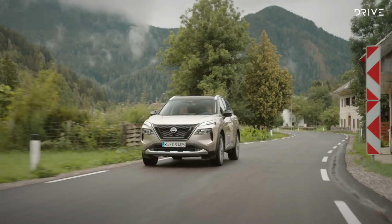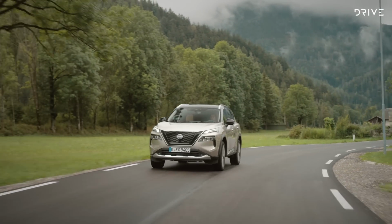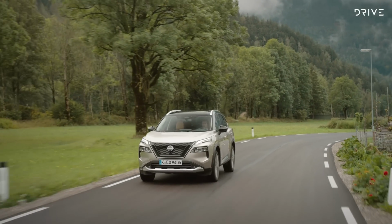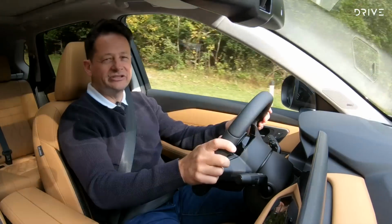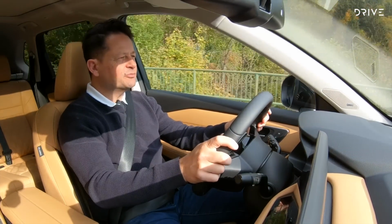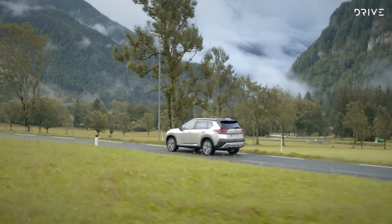That's not as good as what Toyota claims from its RAV4 hybrid. I think their claim is 4.8, and in regular testing, we've seen low fives easily, high fives if you get a bit generous with the throttle. So 6.1, I guess it remains to be seen how close this car can get to its claim.